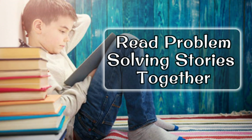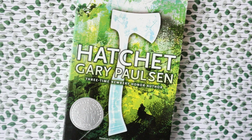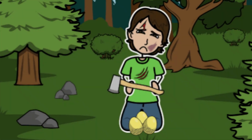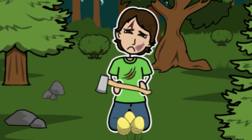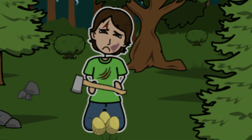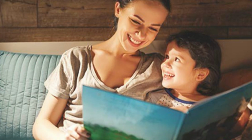Number 6, read problem solving stories together. In his classic young adult novel Hatchet, author Gary Paulsen tells the story of a teen lost in the wilderness. He survives by keeping his wits about him and solving problems as they come along. Use stories like this to inspire your kids.